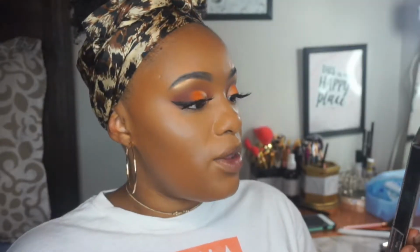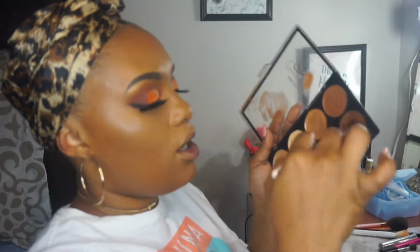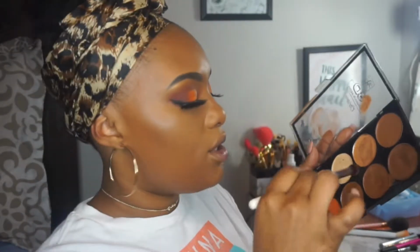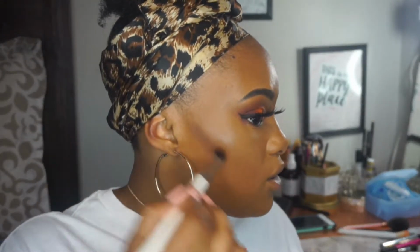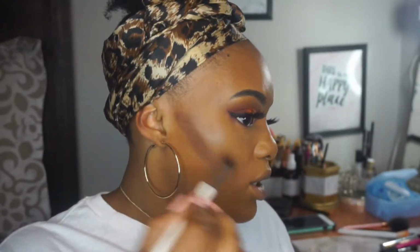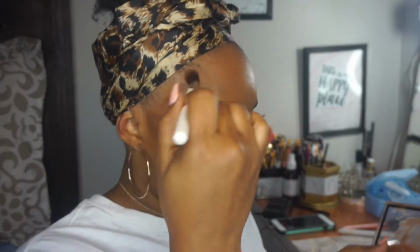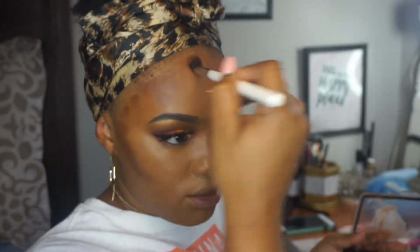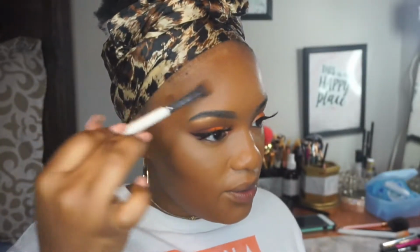So for contour, I'm going in with the RK by Kiss 3D Contour Artist Cream Kit in the shade medium to dark. And I'm mixing these two shades on a Morphe brush. It doesn't really say. It's probably like a really fluffy concealer brush. I mean, eyeshadow brush, but you get a brush and you use it for what you want to use it for. I'm just gonna start making this five head more of a four.